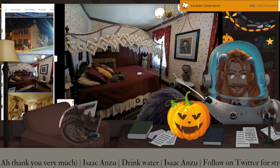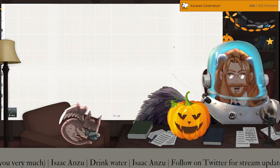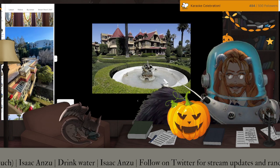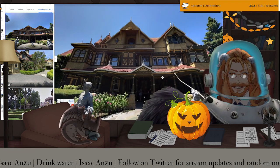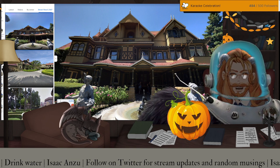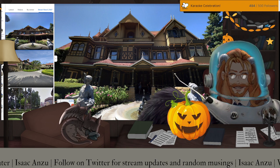We've done a lot of theaters and parks, so I'm going to skip a couple of these. But let's go to the Winchester Mystery House in California. Okay, now this looks like the Knives Out house. What's the deal with the Winchester Mystery House? Oh my gosh.